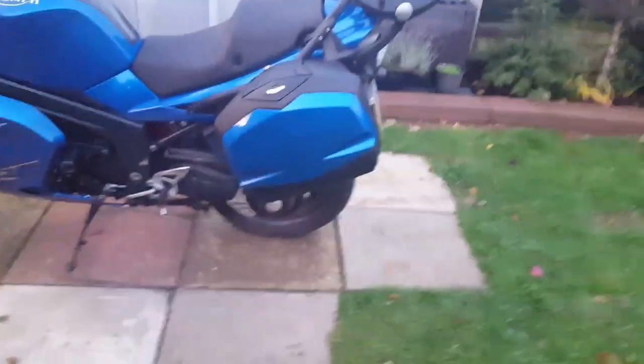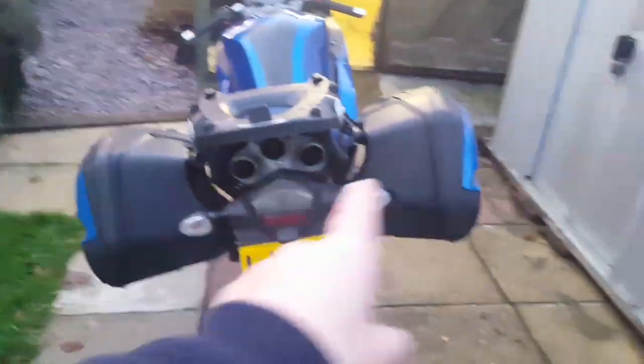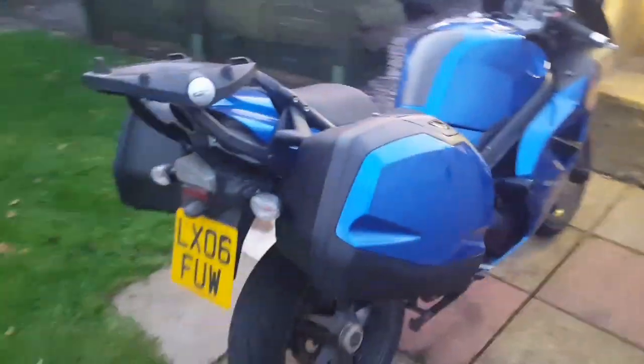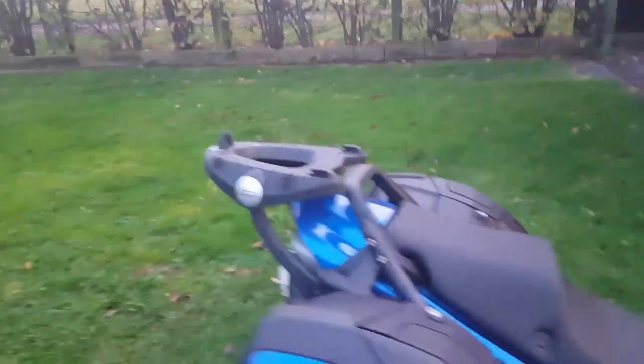Alright, there you go, panniers on. So it's crazy wide. It's 2 inches wider than the BMW. It's about the same width as my V-Strom was, with the big boxes on. So yeah, there's your panniers. They're nice anyway. I'll stick the top box on and see it all transformed into a tourer.